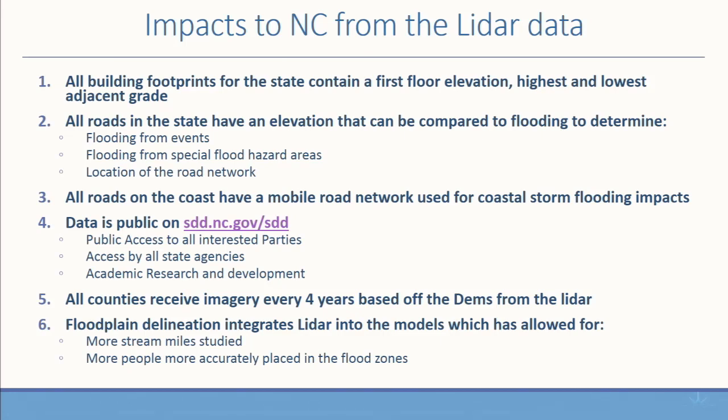We do have a road network for all the coastal counties that were done with a terrestrial Lidar, off of a mobile truck. The data is available. And another thing that the Lidar is used for is that every 4 years the orthophotography, the Ortho Image Project, uses it as a base.